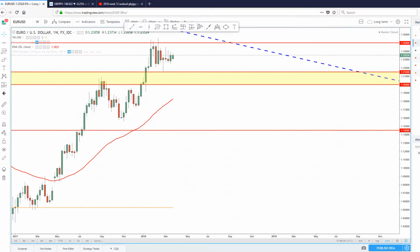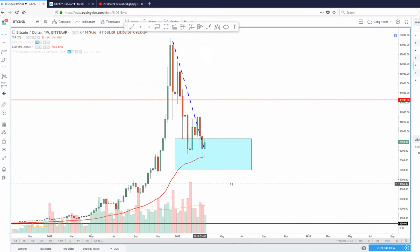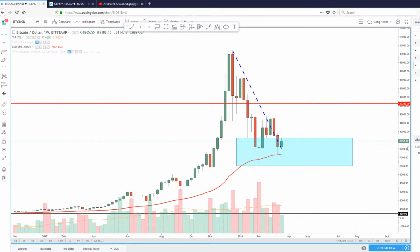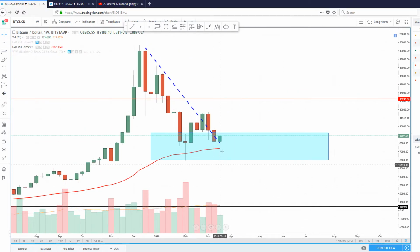And then you've got Bitcoin. So I'll put on the weekly chart for the moment to give you some perspective here. People are saying it's time to buy now, blah blah blah. There's no volume here. This is an inside bar, no volume, doesn't do anything. It's just market breathing, simple as that.